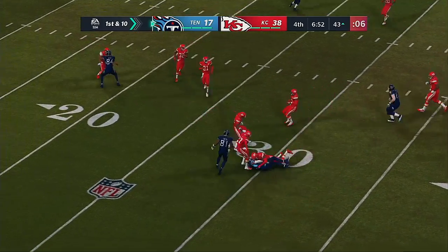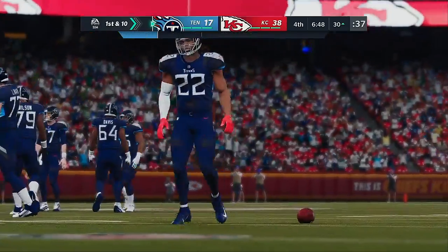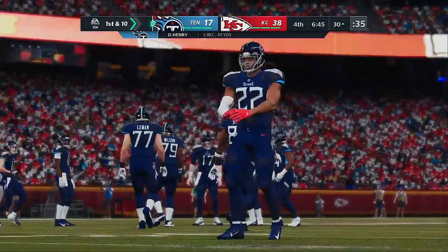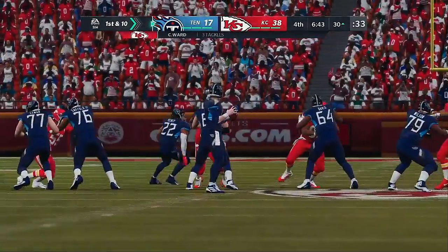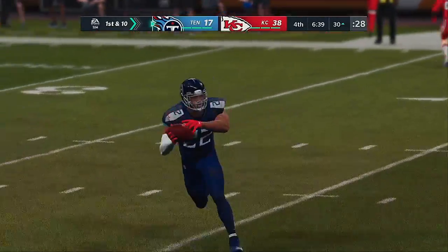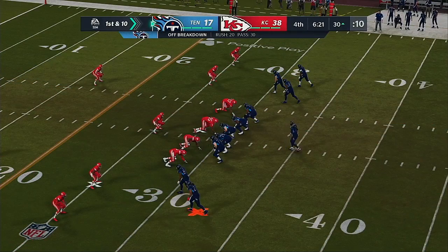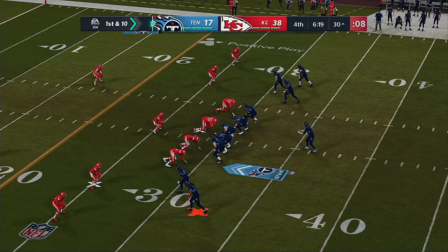Tannehill able to find Henry out of the backfield. And he's going to get this down near the 30-yard line. Another nice gain, 13 yards that time, and another first down. Brandon, a lot of times you'll see running backs rotate in and out of the game, whether it's a completed pass, a good run, it doesn't matter. Here, not only does he stay in, but they go right back to him, and he makes another nice play, back-to-back catches.